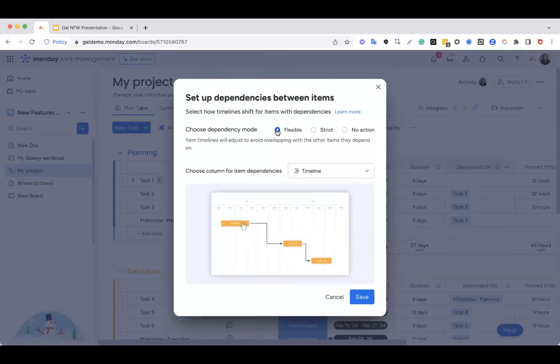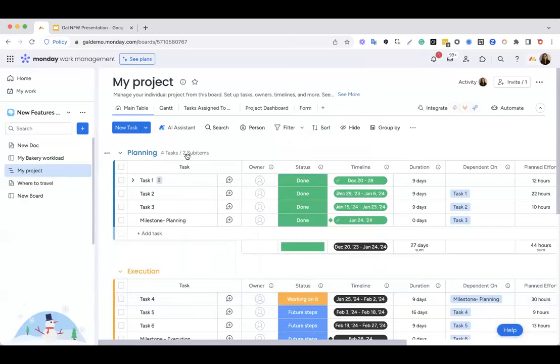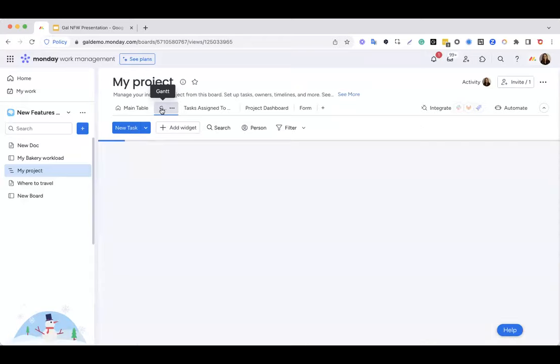So as you can see here, I have set it as flexible. You can see here an example of how it will look. You have to make sure which column you are using for dependencies, either the timeline or the date column. So let's click here, save. You will have to open a Gantt chart.